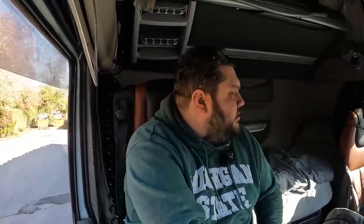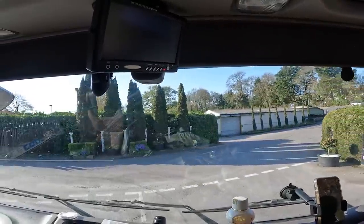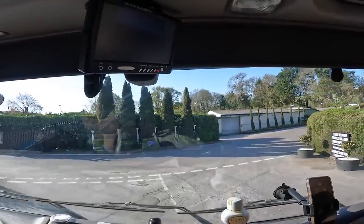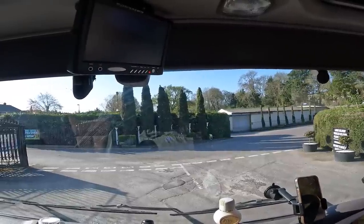Lovely. I'm going to park in the middle. I assume they've got a normal forklift, not one that can offload from both sides. So we'll just park like this. Lovely. Now we can get her back out going that way. Turn the old hazards off.